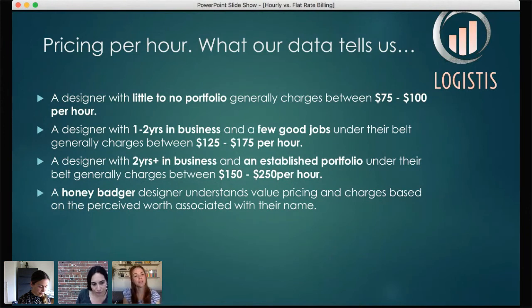So a designer with little to no portfolio usually charges between 75 and 100 an hour. A designer with 1 to 2 years and a couple good jobs under their belt, between 125 and 175 per hour. A designer with 2 years in business and an established portfolio under their belt generally charges between 150 and 250 an hour. And then Sarah's friend, the Honey Badger designer, understands value pricing and charges based on the perceived worth associated with their time and their name.